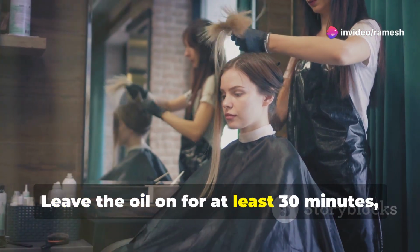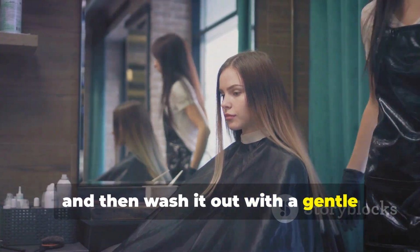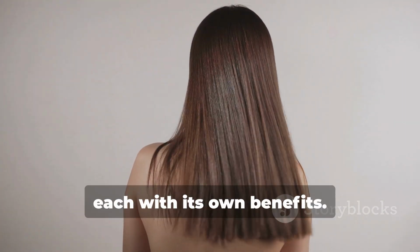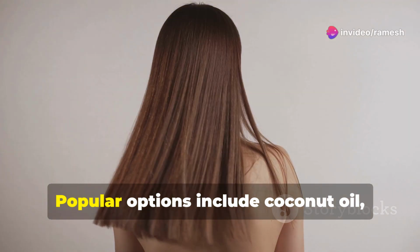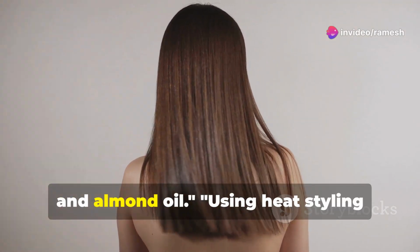Leave the oil on for at least 30 minutes or overnight if possible, and then wash it out with a gentle shampoo. There are many different hair oils to choose from, each with its own benefits. Popular options include coconut oil, olive oil, argan oil, and almond oil.